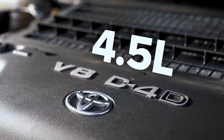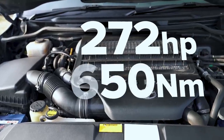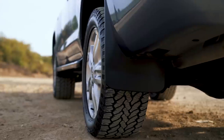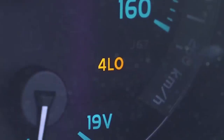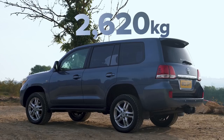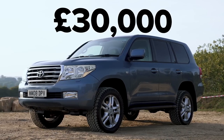Now let me tell you about this Land Cruiser. It's got a 4.5 litre twin turbo V8 diesel that puts out 272 horsepower and 650 newton metres of torque. It drives all four wheels, through a 6-speed automatic gearbox with a central locking diff. It also has a low range mode. This thing is quite heavy because it's built on a traditional ladder frame chassis, and it weighs in at 2.6 tonnes. You can't buy these in the UK anymore. You can get them in different countries though. And this one, if you wanted it now in the UK, about £30,000, so it's held its value really well.